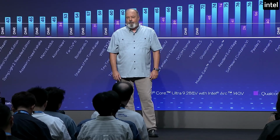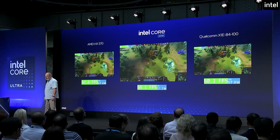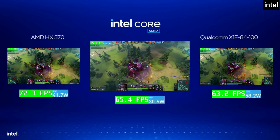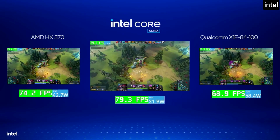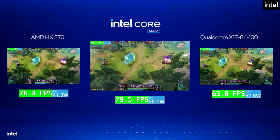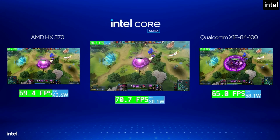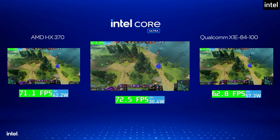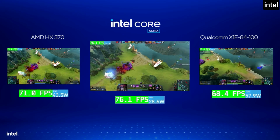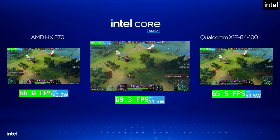Now we'd like to show a demonstration of the Arc GPU in action running on Lunar Lake. All systems are running the same game, Dota 2. We're going to look at performance and power. So first up, look at Lunar Lake versus AMD on the left. Both are running about the same frame rates, but Lunar Lake is running at about 30% lower power. Then if you move to the right-hand side, you'll see Lunar Lake versus Qualcomm, and Lunar Lake's running about 25% faster, but at half the power.